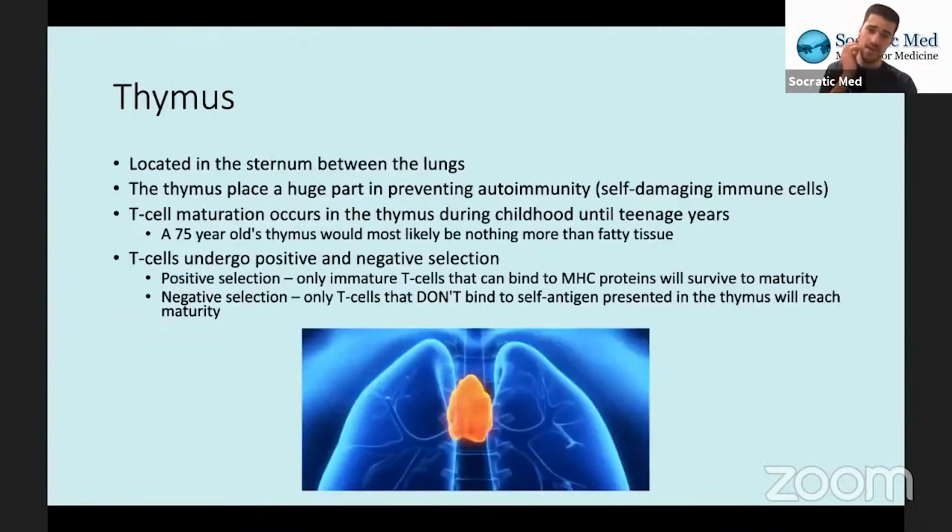And then we have the thymus, which is a pretty cool organ. It's located in the sternum between the lungs, and it puzzled scientists for a very long time because they would always look at the thymus in adults. And by the time you're an adult, your thymus is not very prominent. By the time you're completely old, it's basically just a heap of fatty tissue that does absolutely nothing. It's really only active from childhood to your teenage years, because that's when your T cells are maturing.